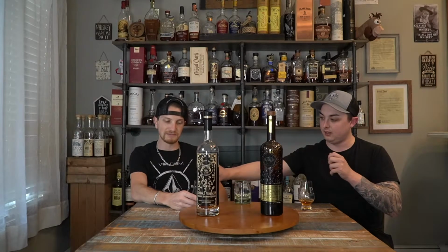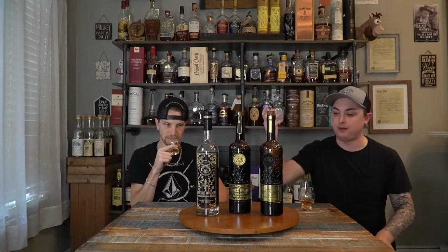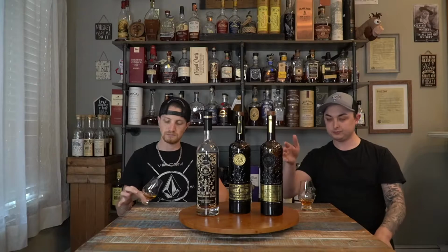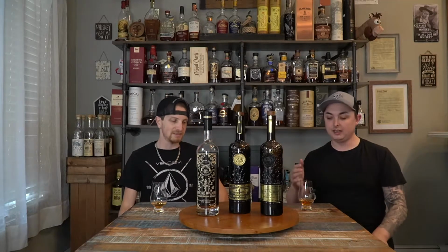All right, and we already showed you the bottles. The small batch essentially is the same exact bottle as the uncut and unfiltered, except it's a black band instead of a gold band. A little backstory here. The master distiller, blender and co-owner of Smoke Wagon is Aaron Chepanik. I might be butchering that last name, but that's how it looks like it's spelled.